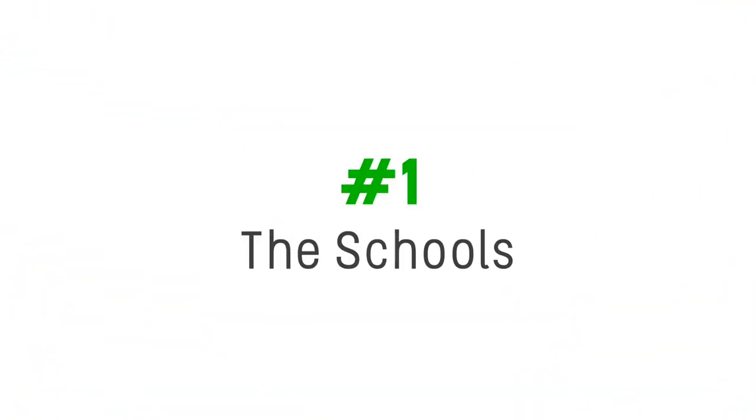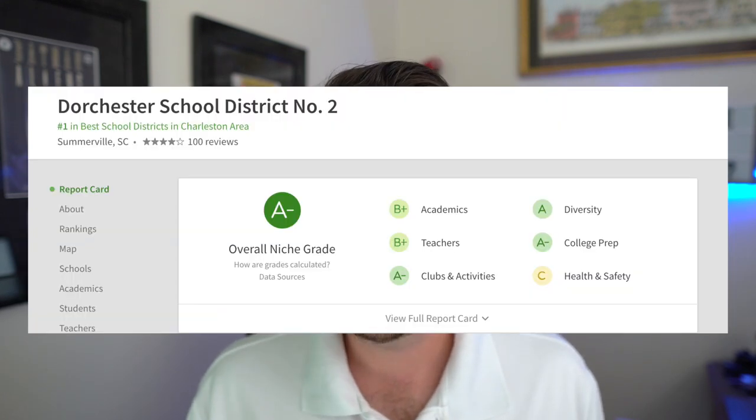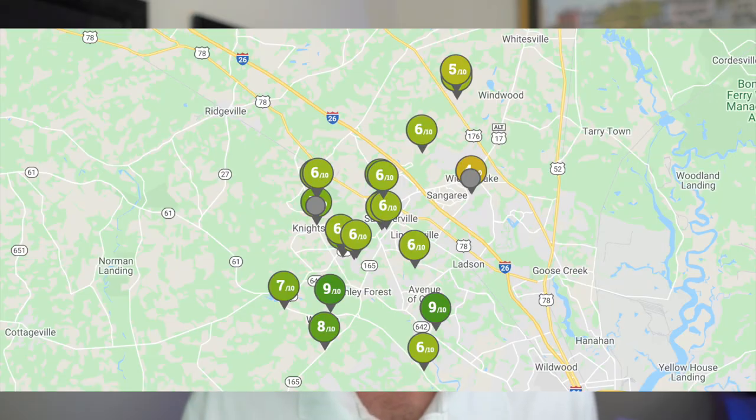And our first pro of living in Summerville are the schools. Now, Summerville falls in Dorchester District 2, which, apart from Mount Pleasant, is one of the most desirable school districts in the area. Now, on niche.com, the schools do have an A- rating, and on greatschools.org, a majority of Dorchester District 2 is a 6 out of 10 or higher.